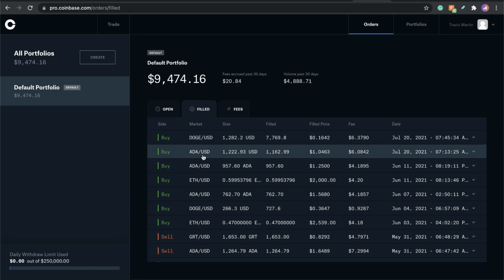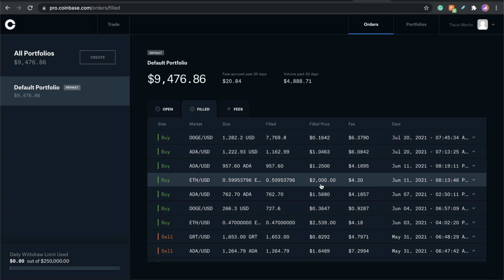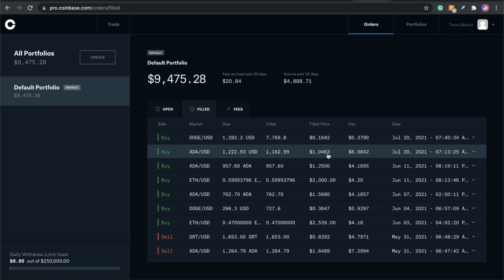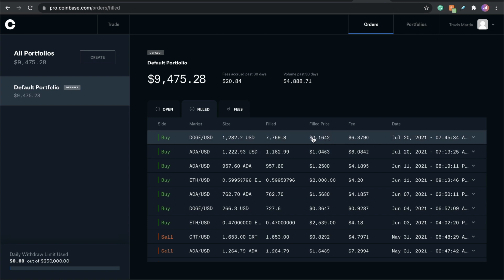Okay, so I just want to show this to you guys real quick. ADA is what I ended up doing. I ended up buying in at $1.04 yesterday, and then I bought Ethereum, which was at fill price was 2,000. No, I'm sorry. I bought Dogecoin yesterday, and I bought ADA. I did not buy Ethereum. I'm glad I showed this to you guys so I can correct myself. So Dogecoin was at 16 cents, and then ADA was at $1.04.